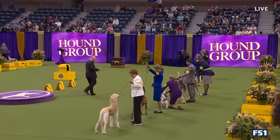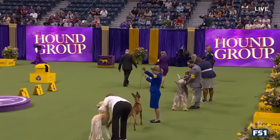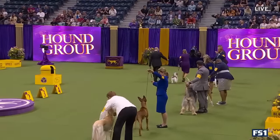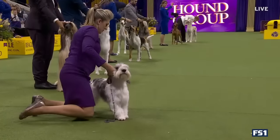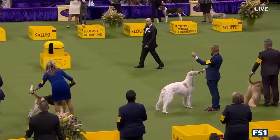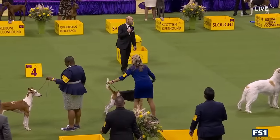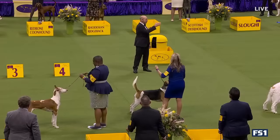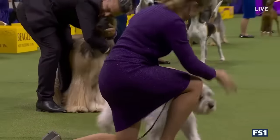And would you bring the PBGV up here, please? Buddy Holly's coming up to the front. Right about here for me, please. I'd like to thank you all for this beautiful group. It was humbling to be out here with all these great dogs. This is my garden group tonight. The PBGV is first, the Afghan is second, the Borzoi is third, and the English Foxhound is fourth.